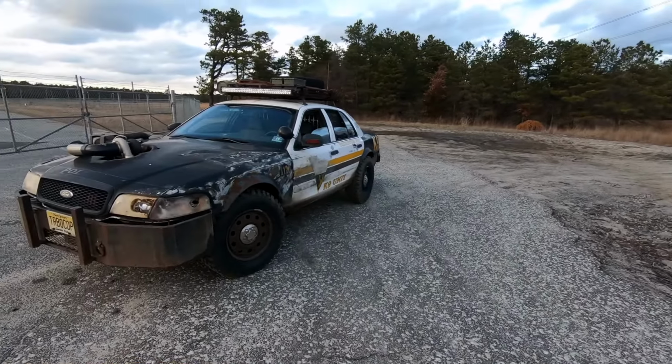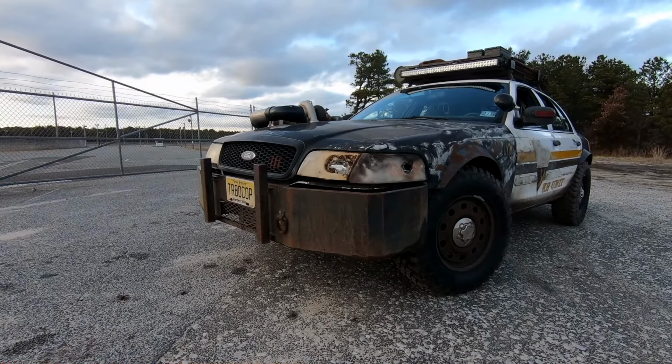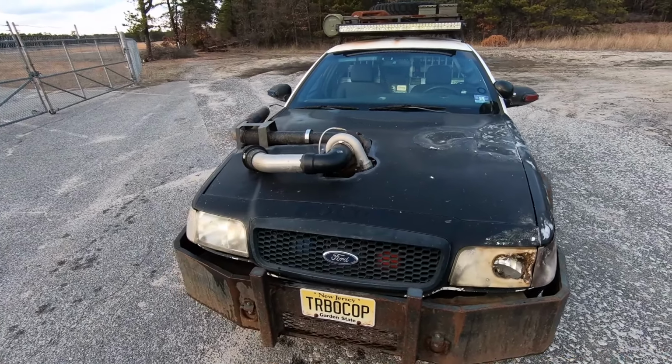Yeah. It's a standard 2003 Crown Victoria. It's completely stock. I never touched it at all. You know, how it came from the police department. Nah, but basically I bought it directly from the township through an auction for $500 originally and turned it into what you see now.